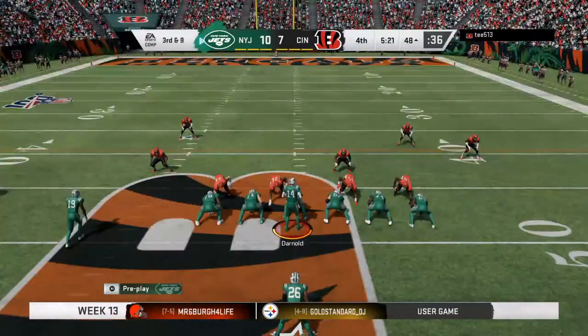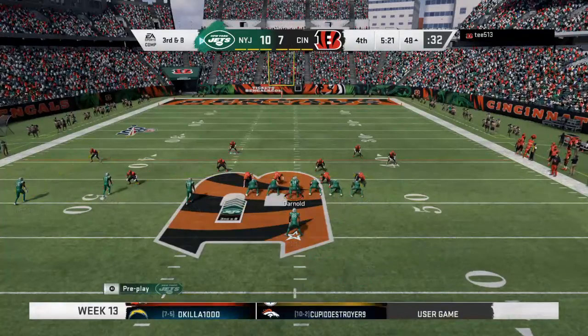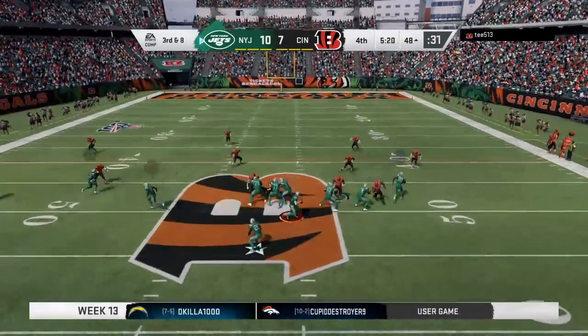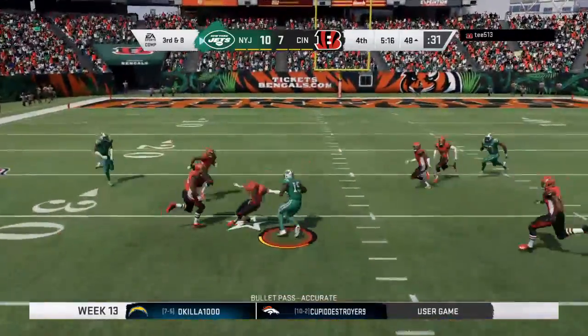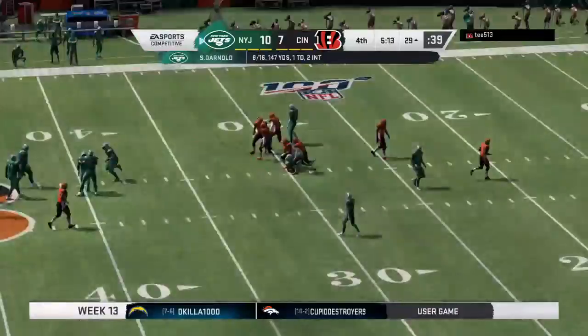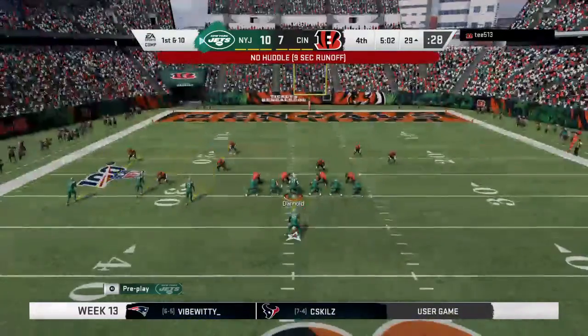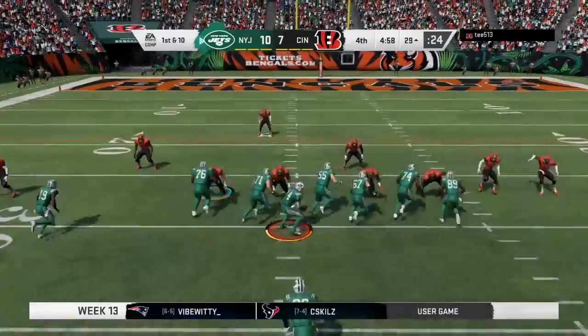The Jets on third down. They've converted just 2 for 6 thus far. This is 3rd and 8. Now it's Darnold. That is caught. It's Perriman. And he's going to get this inside the 30. And he's got another first down as the tackle's going to be made at the Bengals' 29-yard line.